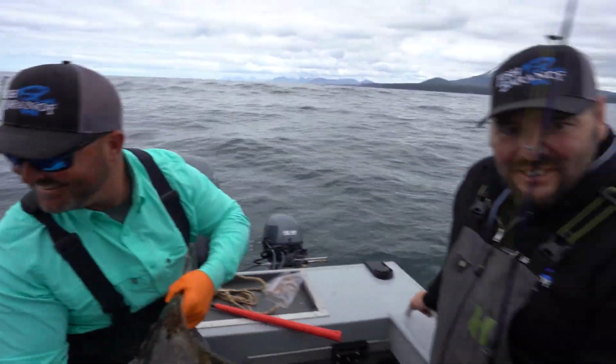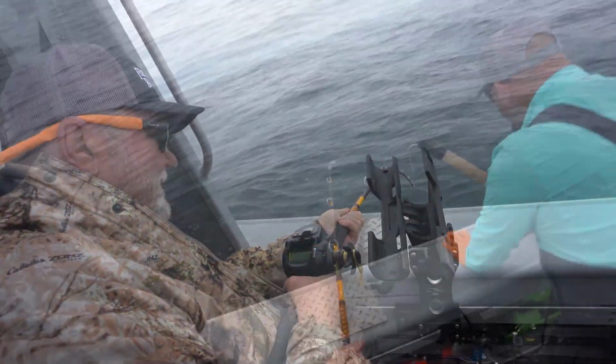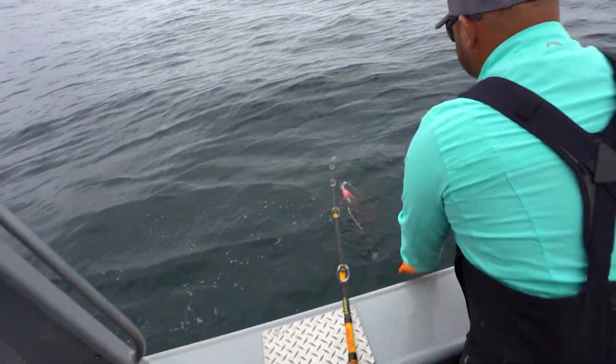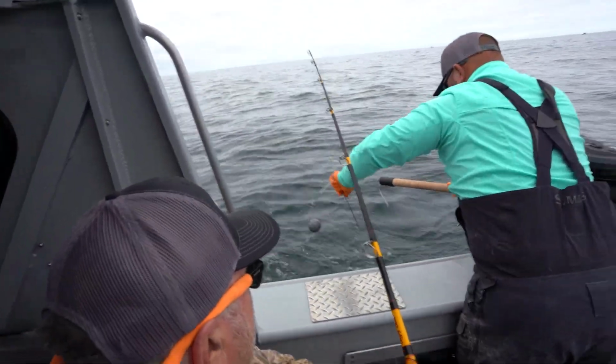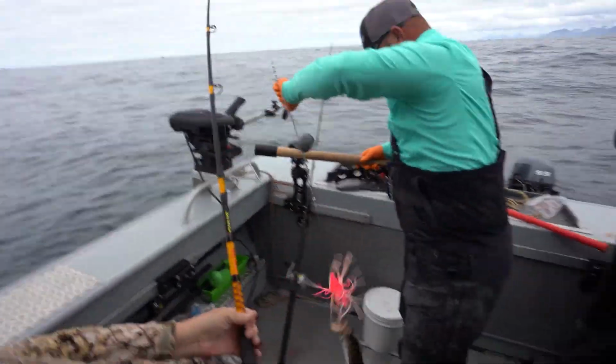Mark's got another one going, Hillary. Yep. Another small halibut. Small one? Yeah, he's a little bigger. Yeah. But you see that little hump right there, and then you see that little gully? That's what I'm asking for.